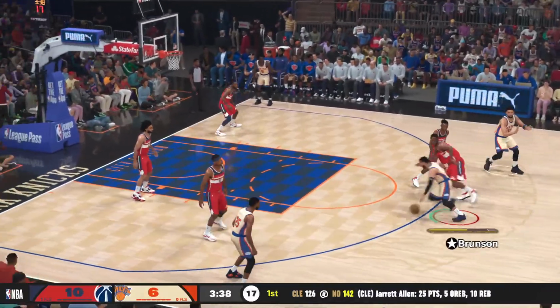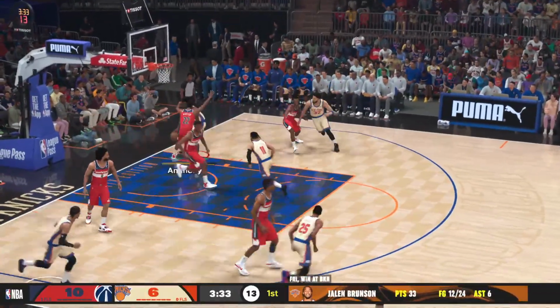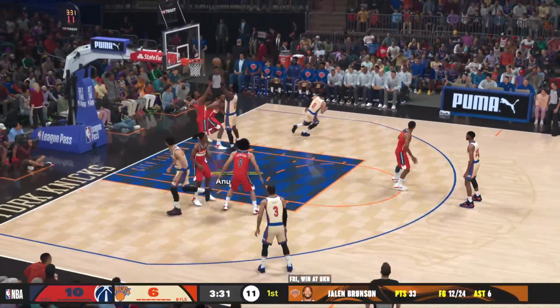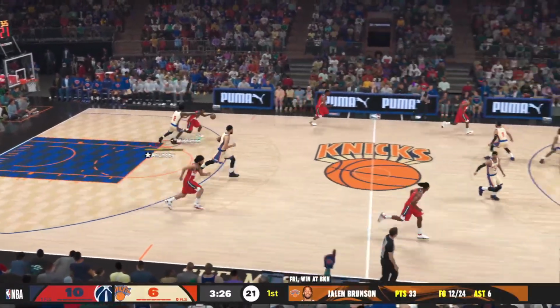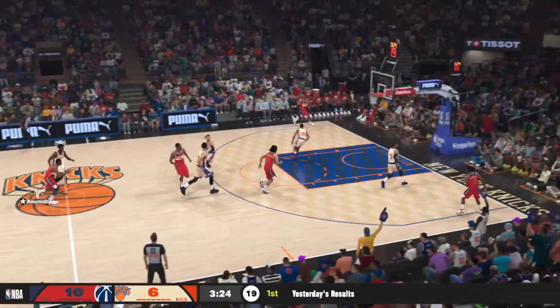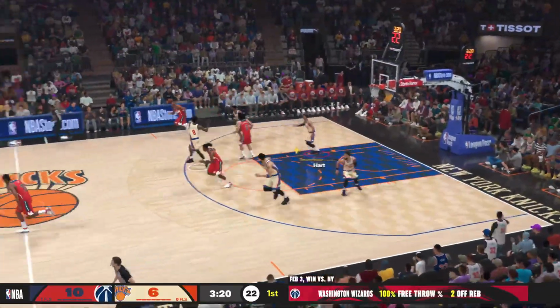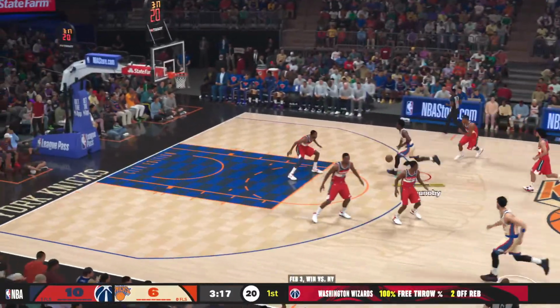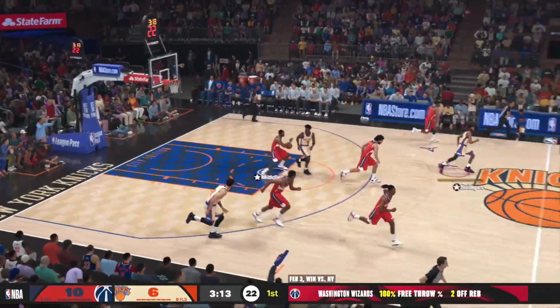Now here's Brunson. Really played well against Brooklyn in his last outing. Here's Anunoby. Rebound by the Wizards. Last time they met was in Washington. And in the last face-off against these guys, they enjoyed a huge advantage in free throw percentage. Here's Anunoby. Taking a look at his numbers, he averages about 7 points a game.